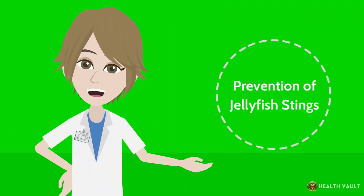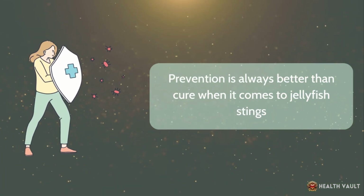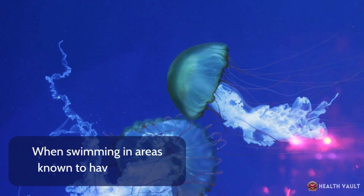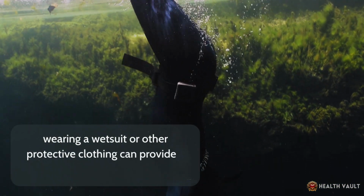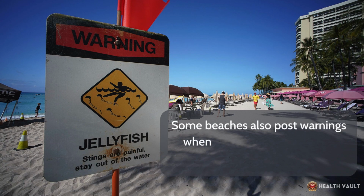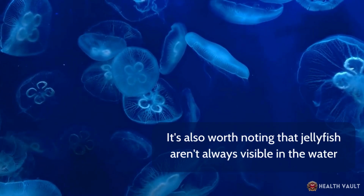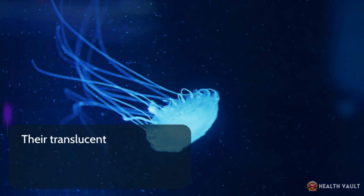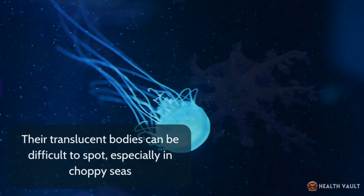Prevention of jellyfish stings. Prevention is always better than cure when it comes to jellyfish stings. When swimming in areas known to have jellyfish, wearing a wetsuit or other protective clothing can provide a barrier against stings. Some beaches also post warnings when jellyfish are particularly abundant. It's also worth noting that jellyfish aren't always visible in the water. Their translucent bodies can be difficult to spot, especially in choppy seas.